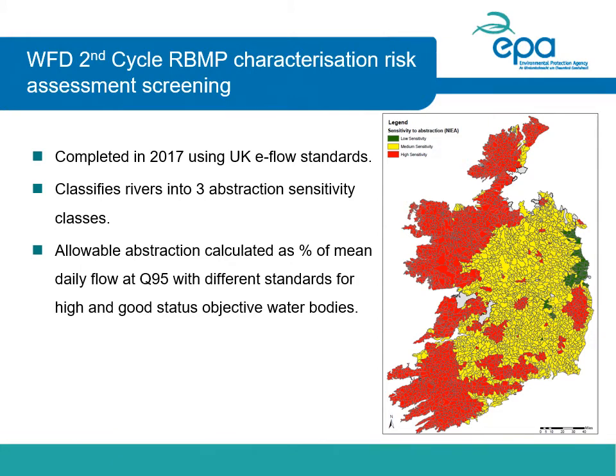If you look at the map on the right hand side, you can see the 3 abstraction sensitivity classes applied to Irish catchments. Essentially, it's a measure of river flashiness or base flow. The catchments that are highly sensitive to abstraction pressure are the very high rainfall western areas, the upland areas across the country. Those classified as medium sensitivity are the central lowland areas and most of the east. And there were a few small areas that came out as low sensitivity under the UK system, mostly located on the east coast. It must be remembered that high status objective water bodies, irrespective of which of these areas they fall into, have stricter abstraction limits due to their higher environmental objectives.